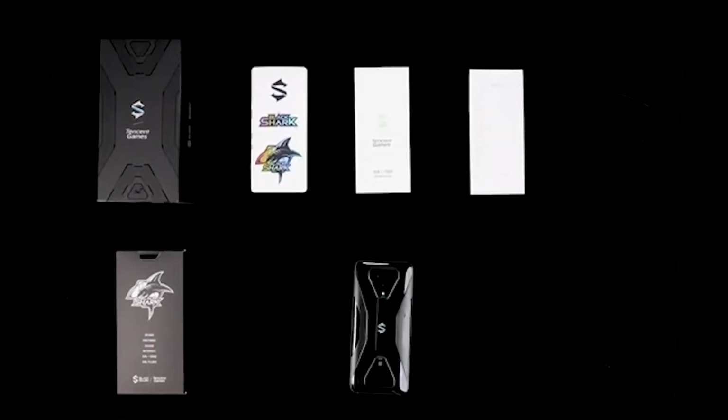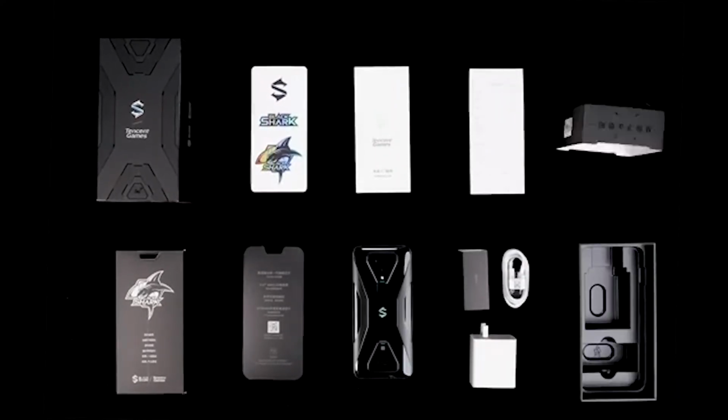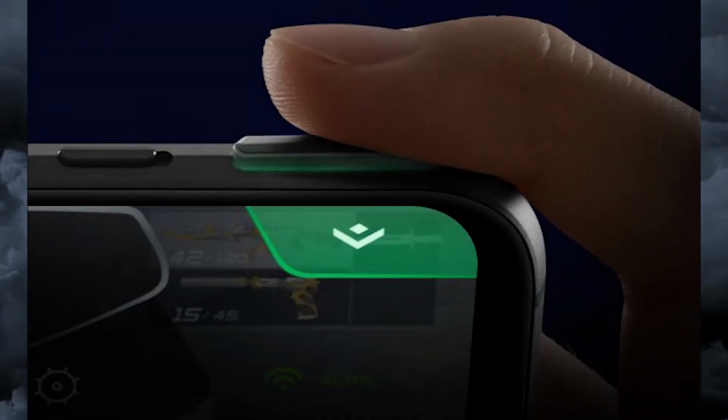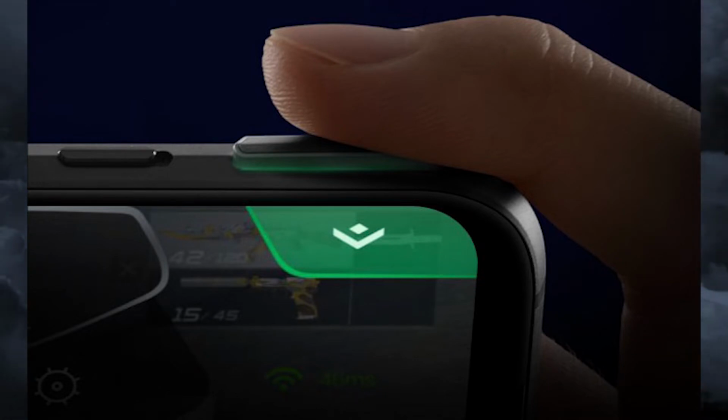Another advantage of the Pro model is that the new pop-up triggers, replacing the touch-sensitive air triggers from the previous version of the phone, are now a physical pop-up button, and Black Shark promises they can take at least 300,000 presses without any issue.